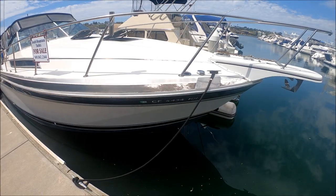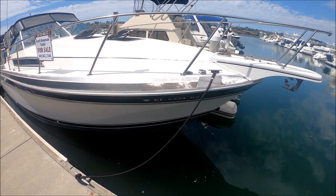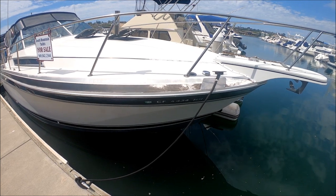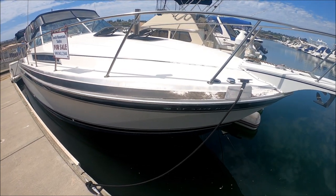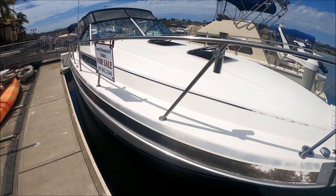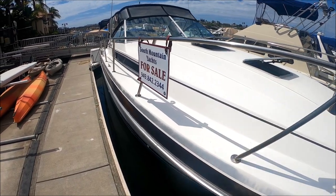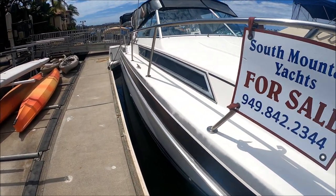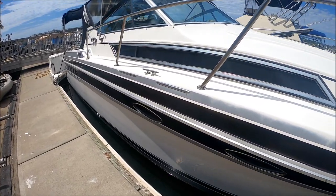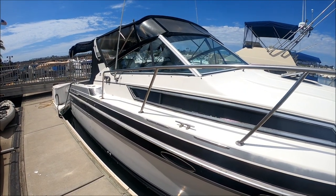Bow on this 1989 San Tropez. We see we have that extended bow pulpit with the windlass right there. If you notice, we've got an oversized foredeck here. Great place, get a pad made and lay out. Coming down along the side, we see we've got these large windows right here that open and allow air and ventilation into the cabin.